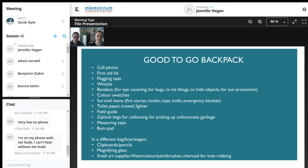I also have a bag for picking up unfortunate garbage, because we are using this leave no trace mentality. We definitely always have a bag available to collect the garbage. Measuring tape is always useful. I have a few of my younger boys who just want to measure everything. So when they have a little bit of unstructured time, they just measure things.